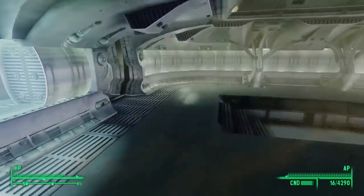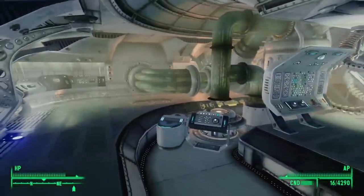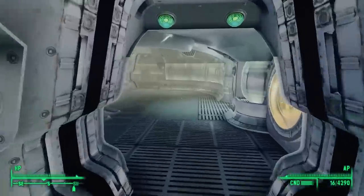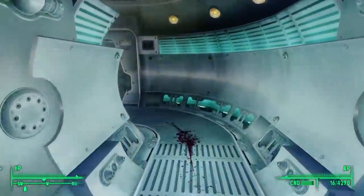They dismembered people here while they were still alive. After getting over our initial disgust, we can loot another container by one of these chairs and exit through a southern door. Turning to the west, we can exit through a western door down a long hallway.